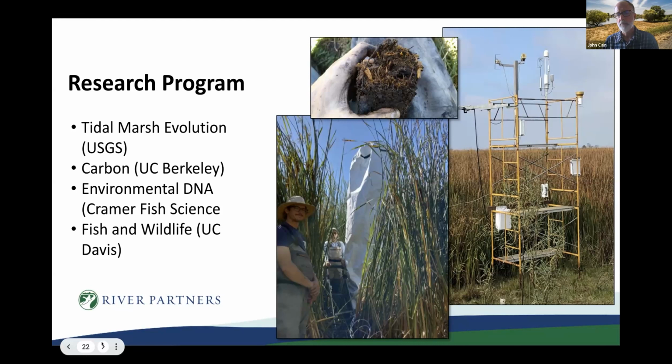UC Davis reports that it has the highest taxa diversity of any restoration or natural site in the Delta after 1 year. And they attribute it to the design and the mosaic of habitat types. And then USGS just raved about the decision to plant tules ahead of time, and that's the driver and why carbon sequestration is so much better. Tidal marsh evolution is so much more rapid on this site than other sites they measure. Next slide.